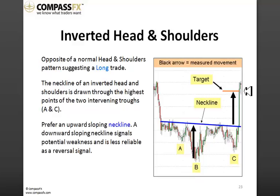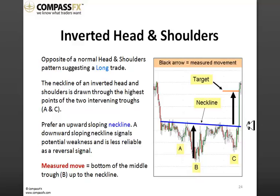So again, the neckline. We prefer an upward sloping neckline, but oftentimes in an inverted head and shoulders, what we'll actually see in the marketplace is a downward sloping neckline, which can indicate potential weakness, and it's less reliable as a reversal signal, but look for this type of setup. And again, the measure move is simply taking the bottom of the middle trough, the average low there, and measuring it up to the neckline.